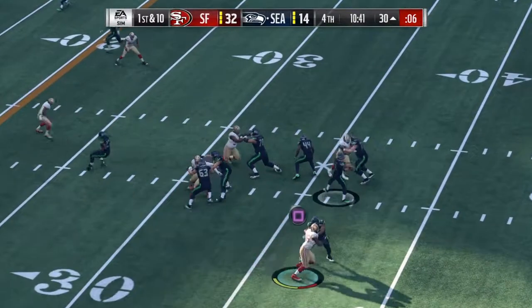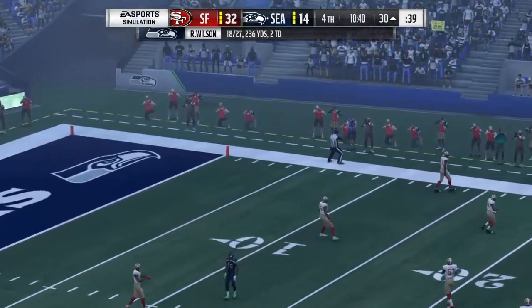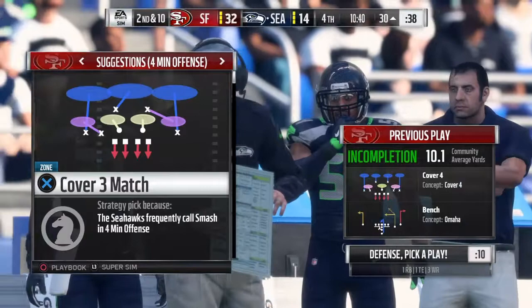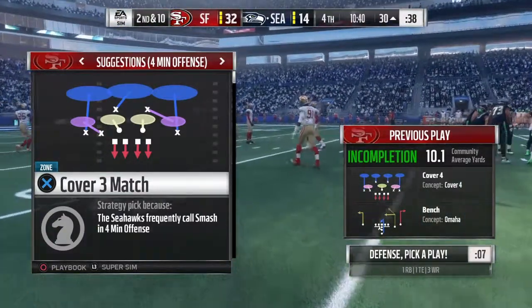Well, throw on first down with Wilson. Looking sideline, incomplete. Had the right idea there, trying to throw it to the sideline, but he led him just a little bit too much, trying to get it out to his receiver. Ends up falling to the ground, incomplete.